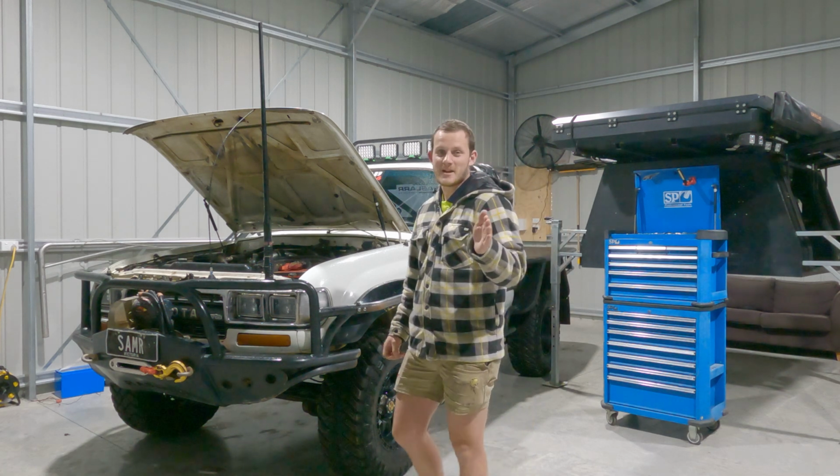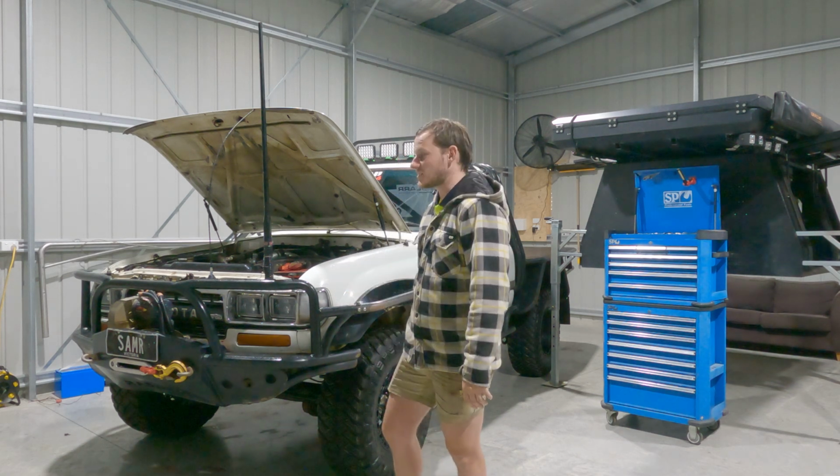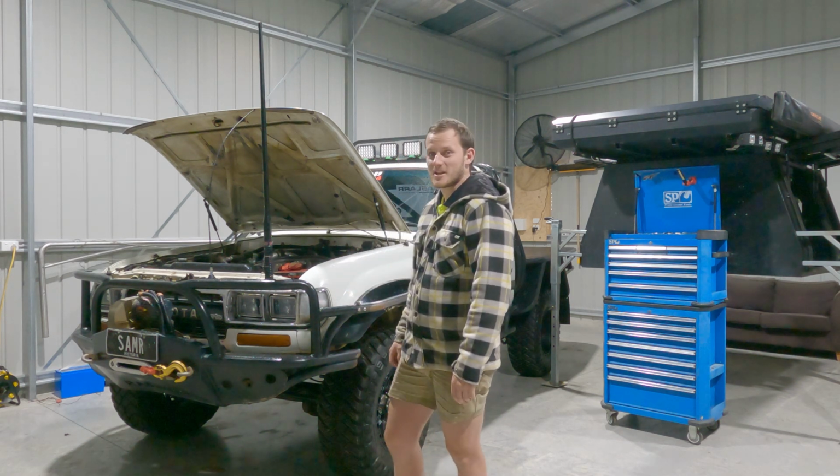Like I said, I know there's a better way to do this, but I don't know how. I'm going to figure that out when the engine's out of the car and drain the rest out of the block. Sweet, let's get into it.